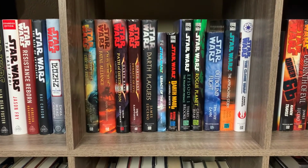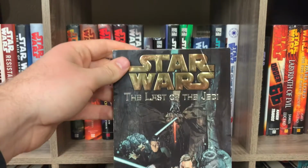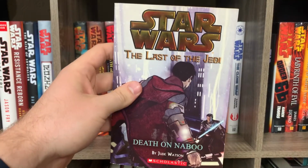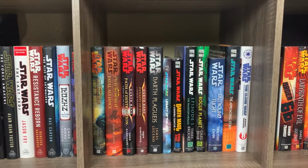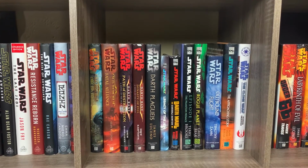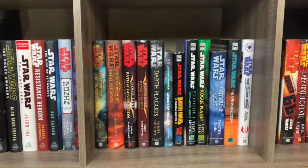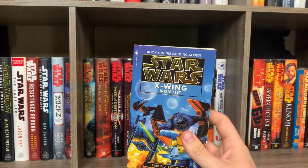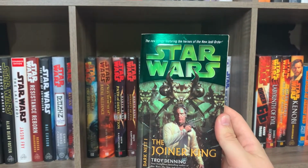I also have some from the Last of the Jedi series, starting with book number 2, Dark Warning, book number 3, Underworld, book 4, Death on Naboo, and book 7, Secret Weapon. I'm trying to build out the X-Wing series in first print paperbacks, but so far I only have Rogue Squadron, the 1st book, Wedge's Gamble, the 2nd book, The Krytos Trap, the 3rd book, and Iron Fist, the 6th book. I also have Dark Nest, The Joiner King.